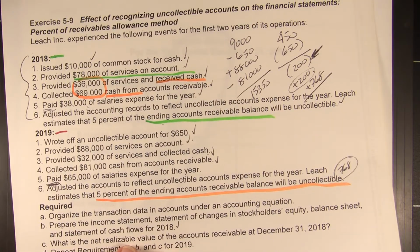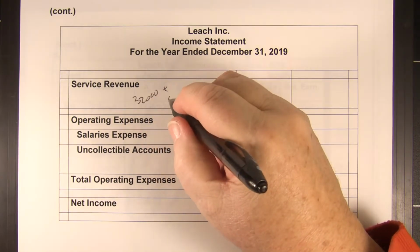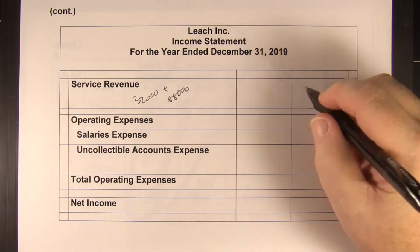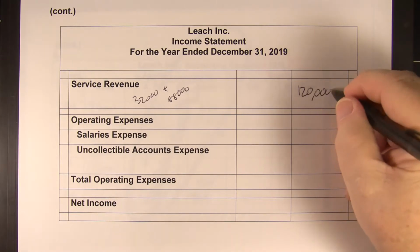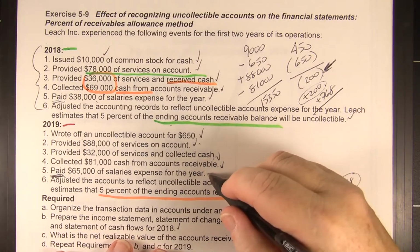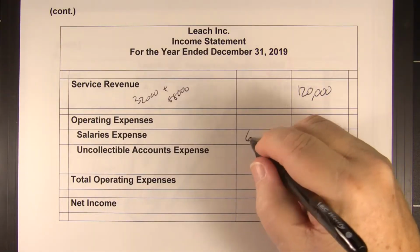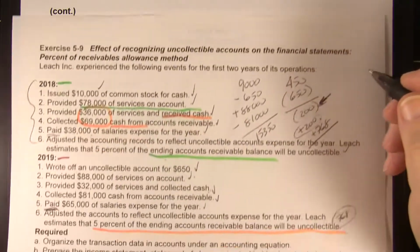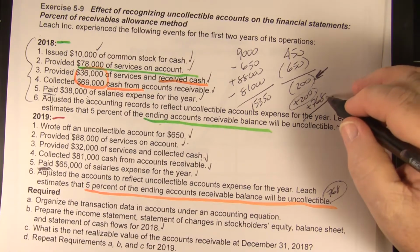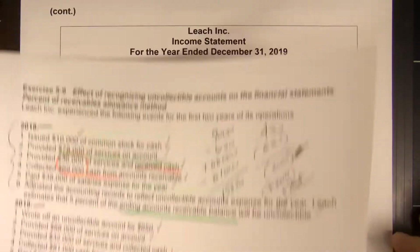We have $32,000 and $88,000 in revenue. So $32,000 plus $88,000, our total revenue, is $120,000. I actually could do that one in my head. Then, expense, we only had one expense that we paid cash for, the salary expense of $65,000. And we had the uncollectible expense that had to be $200 more than the $768 we wanted. So we recognized $968, if you remember.